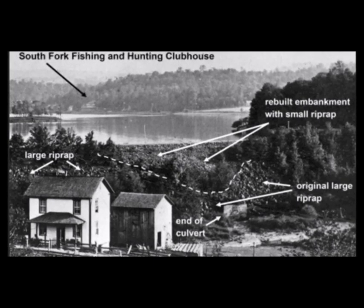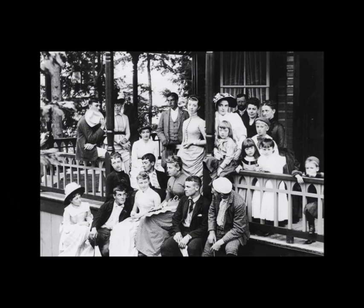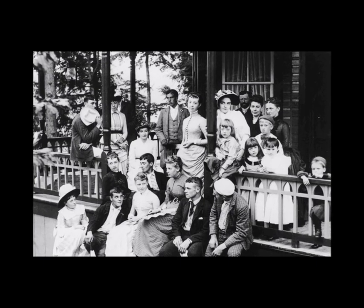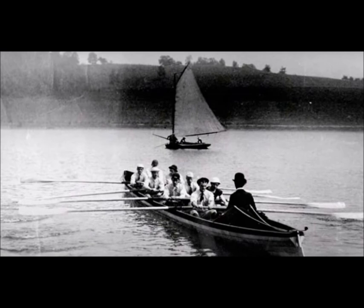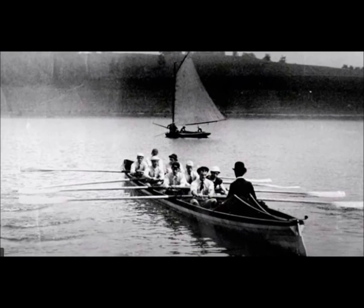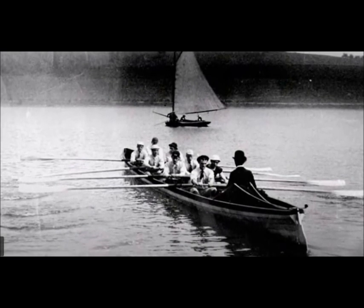The wealthy people from Pittsburgh continue to enjoy their summer vacations at the lake. They continue to enjoy their summer parties and their annual regatta, along with fishing and hunting. These people had no idea what transpired with Ruff and the rebuilding of this dam. They were told everything was fine with the rebuilding of the dam.